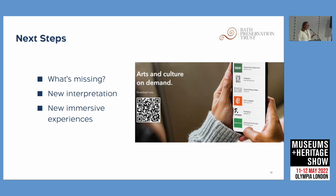But we gave ourselves, and our trustees gave us, permission to fail. And I think that was really important because it means we know that the next one we do, we'll do this a bit differently. We'll try this a bit differently. We'll be a bit braver on something else. And it's also okay if not everybody likes it. I think historic house interpretation has a very ingrained tradition.